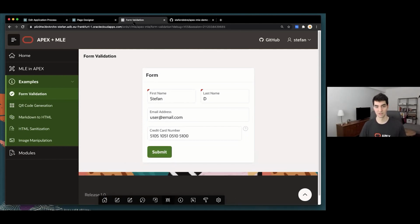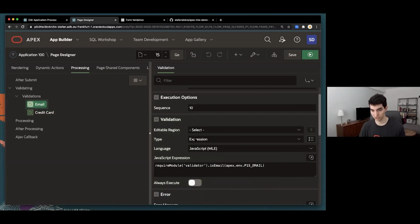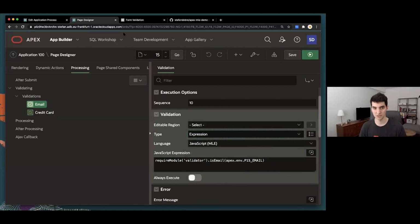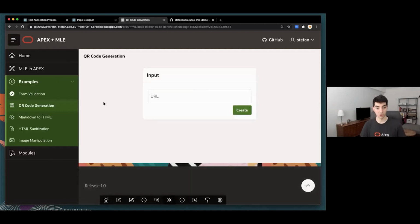It was very fast. And we now use functionality which would otherwise not be available in Apex, at least too easily. I looked in here, I don't see an item is valid email, which is why we can use this library. And it's very smart, by the way. So I was trying to break it, maybe confuse it with some little dashes, and it's smart enough to accept that as well. So that's a very simple example. They will get more and more complex because that was the exercise to see how far we can really take JavaScript inside of Apex. Next example, we have QR code generation.